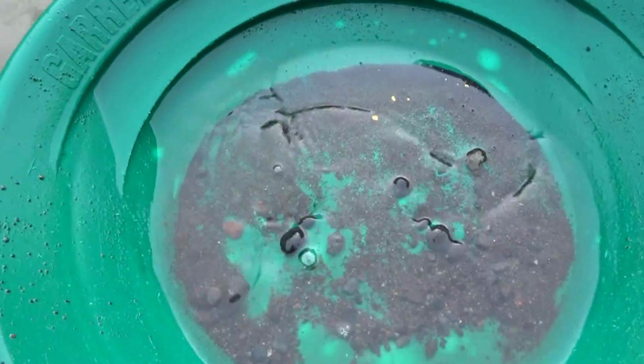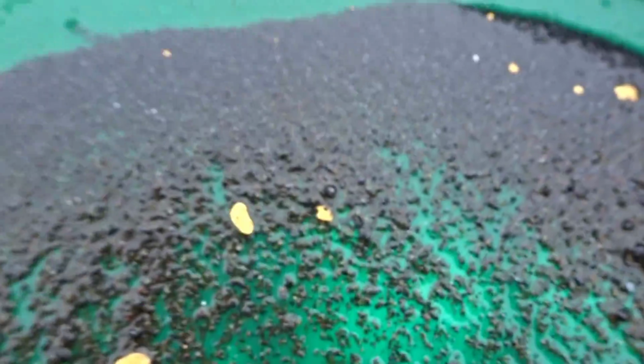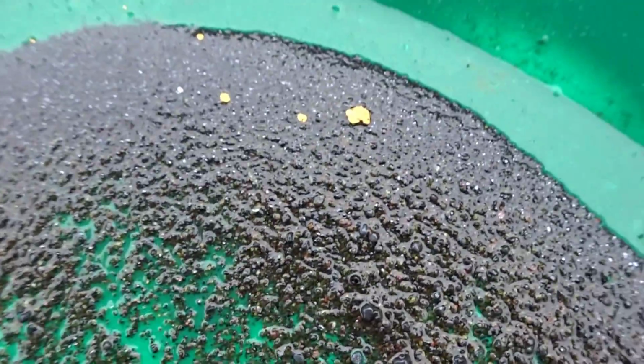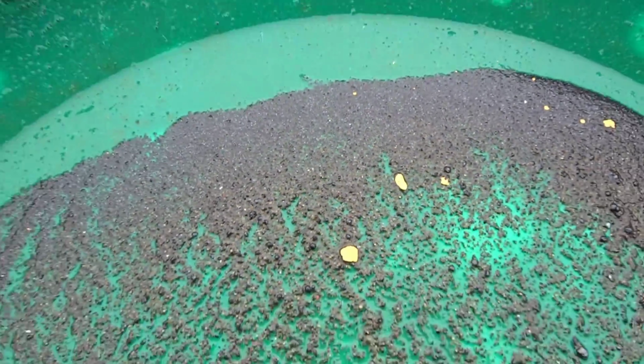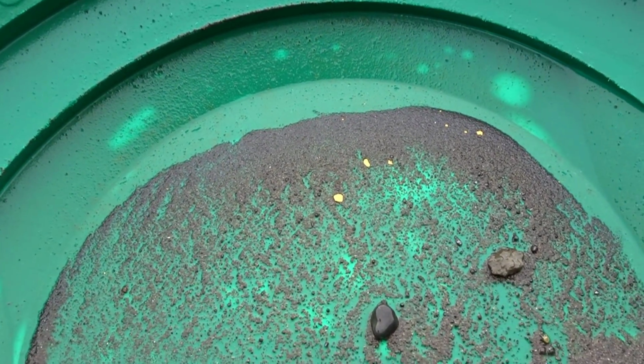Hey, there it is. And a few more. Look at that. Very nice picker. I'd even call that one a picker. A couple of big flakes. That's the way to end off a day. With a beautiful pan of gold.